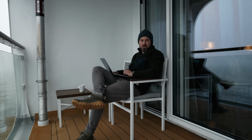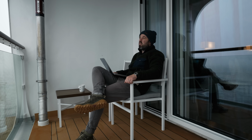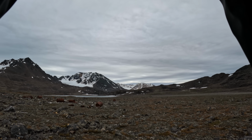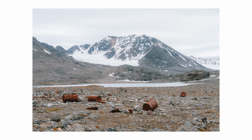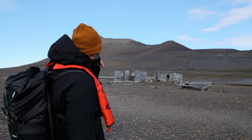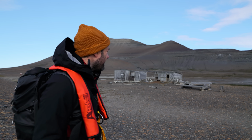Oh, I also like these barrels. These were from a different spot when we went on a big, long walk on day one. But these are from World War II, when a weather station was being set up on Svalbard. Can you imagine trying to set up a weather station back then on Svalbard? Not for me.